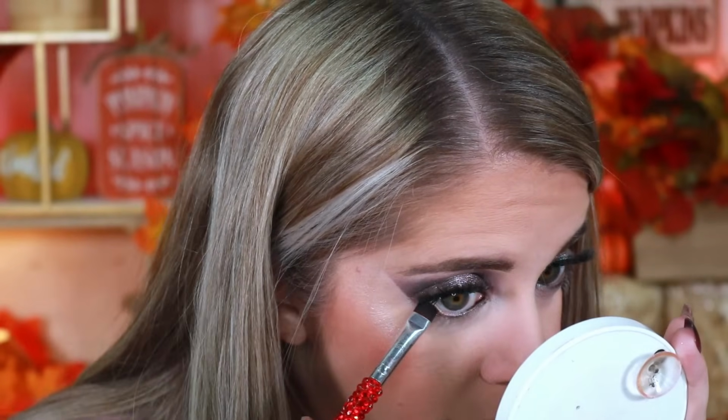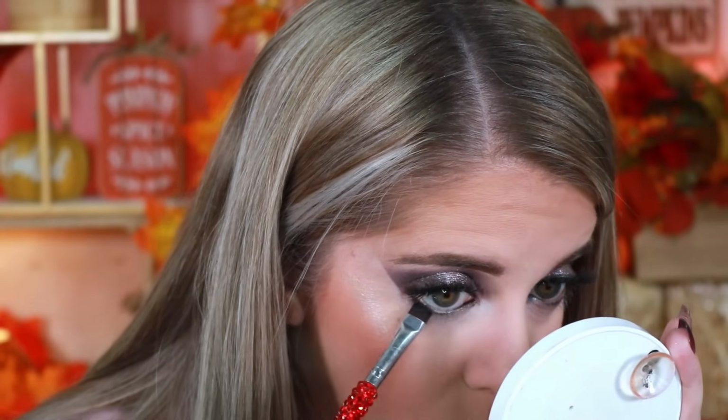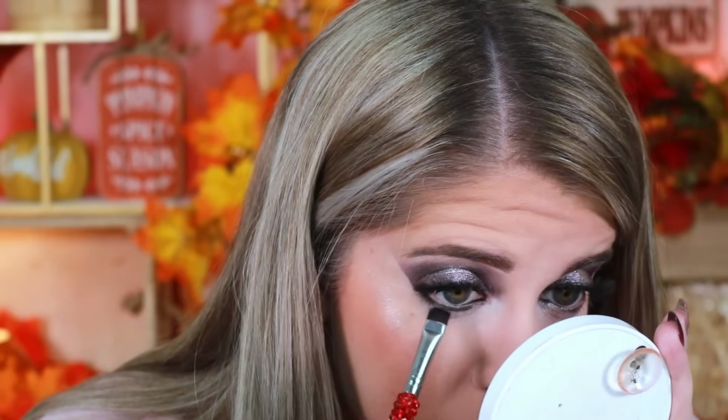So I'm going to go back into the shade called Renegade right here. We're going to lay that, literally tight line it right to our waterline. I'm literally going to press this right here, right to the waterline. Press that in. Perfect.